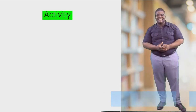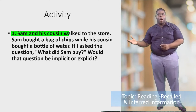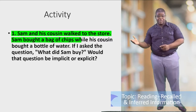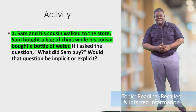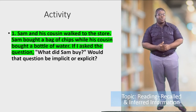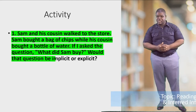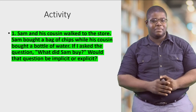Now let's do an activity. Sam and his cousins walked to the store. Sam bought a bag of chips while his cousin bought a bottle of water. If I ask the question, what did Sam buy? Will that question be implicit or explicit? Let's take our time and go over that again.